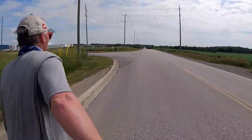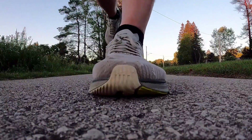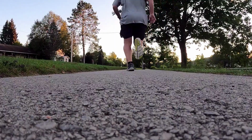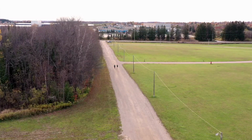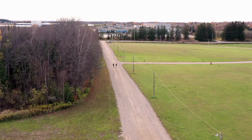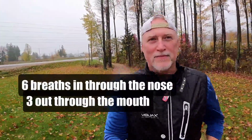Now, once you're running on the road or the trail, pay attention to your breathing pattern. If you tend to breathe shallow and fast using only your upper chest, slow down and take a moment to regulate your breathing. Consciously decrease your breathing rate and focus on belly breathing to inhale a full breath of air with each inhalation. This controlled breathing technique will slow your heart rate, helping you maintain control while you're running.